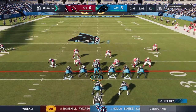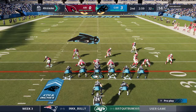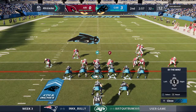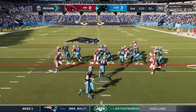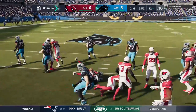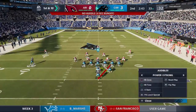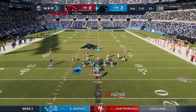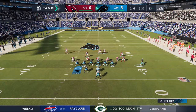And in their own territory, needing only a few inches, they're going to line up to go for this thing on 4th down. They'll go with a big bang Fournette. And he's able to get it to the 33. Good enough for a first down. They only needed a few inches, but still some anxious moments there, but they do convert on 4th.